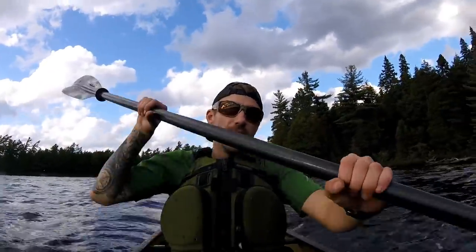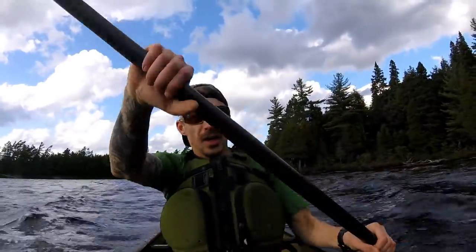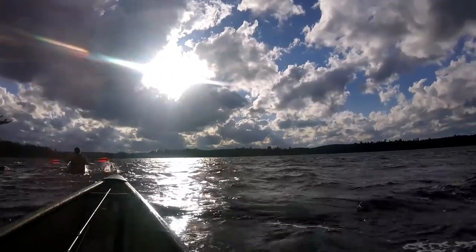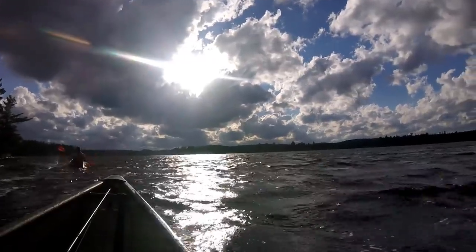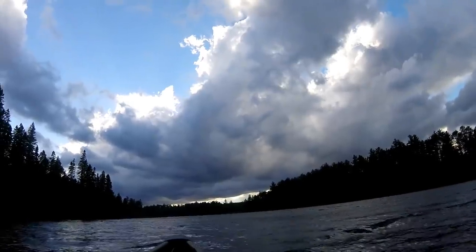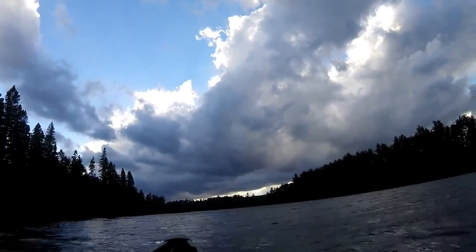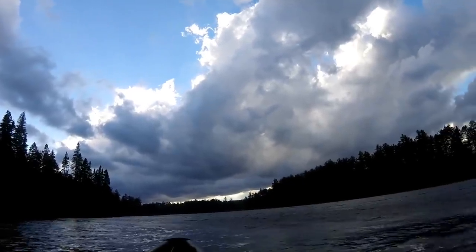Hugging the shore, we crossed over behind the island. It has died down some, so hopefully we can make it up to the portage without too much issue. Those clouds up there don't look too inviting. We're still paddling down Shippagoo, trying to find the portage, battling the wind.